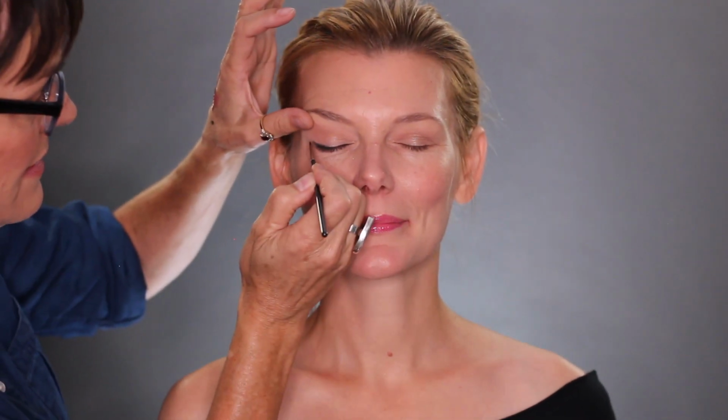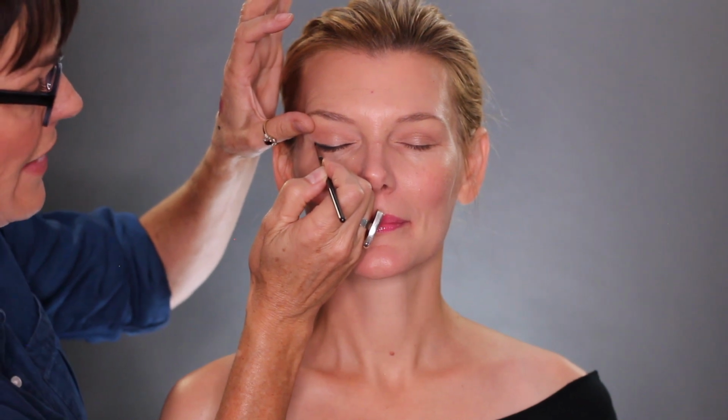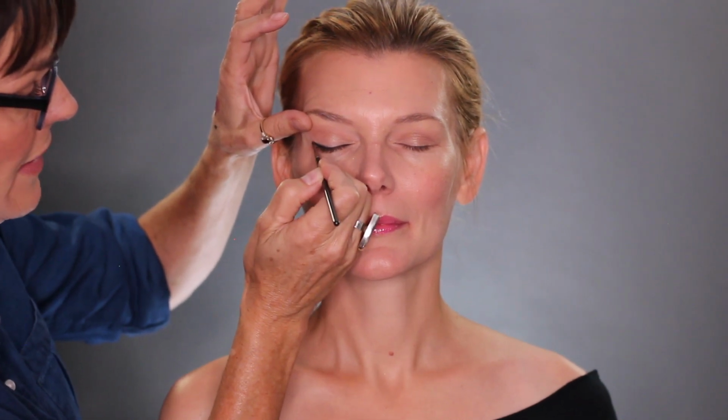All right, so we're going to dip this in. I'm going to put a tiny bit on my hand, and the reason for that is I take off any excess. At the end of the day, I generally have makeup all over my hands, all over my clothes. It's really fun. Okay, close. An artiste. All right, so I'm going to start at that outer edge and pull that in.